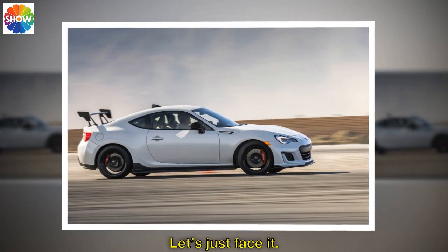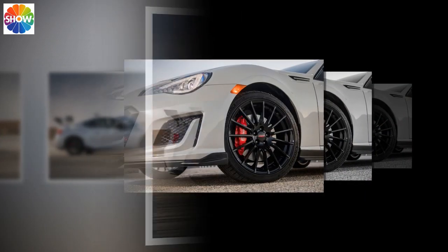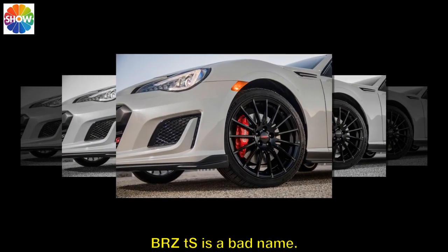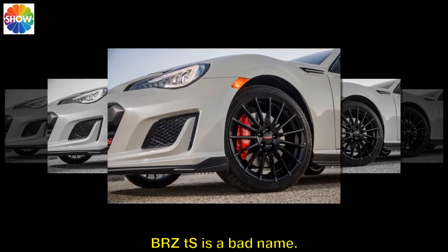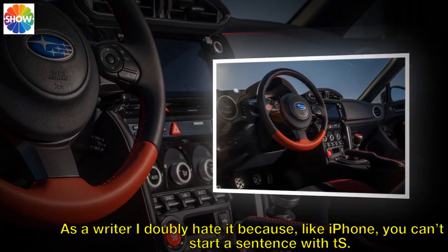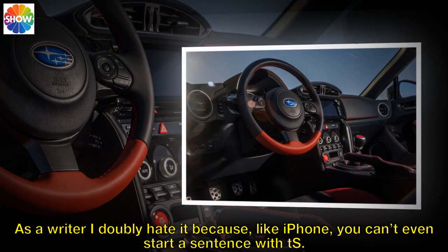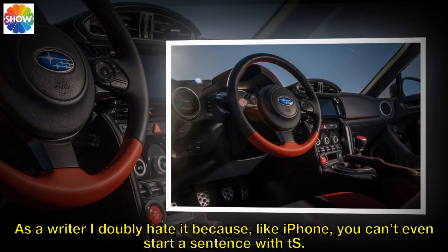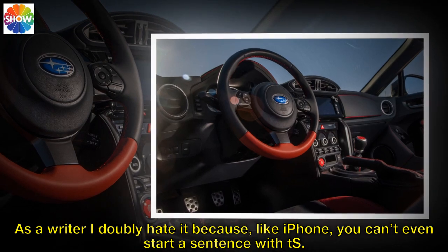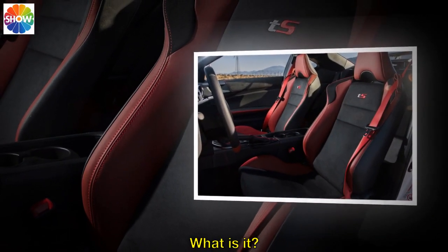Let's just face it. BRZ-TS is a bad name. As a writer, I doubly hate it because, like iPhone, you can't even start a sentence with TS. What is it?